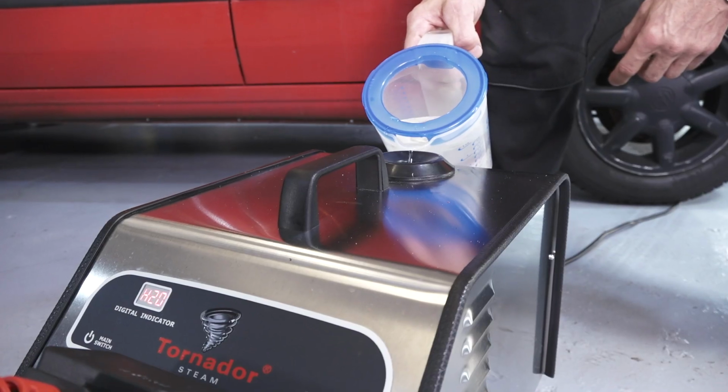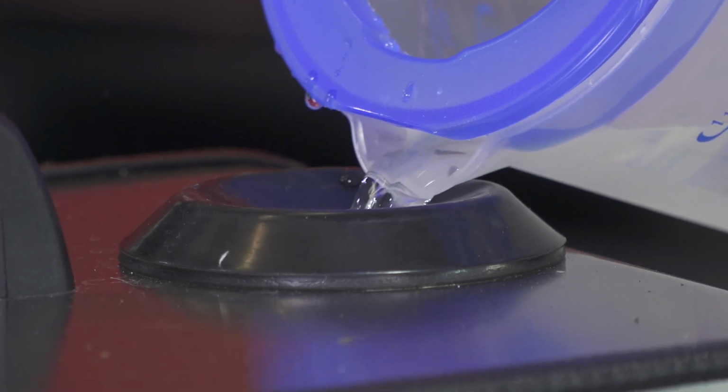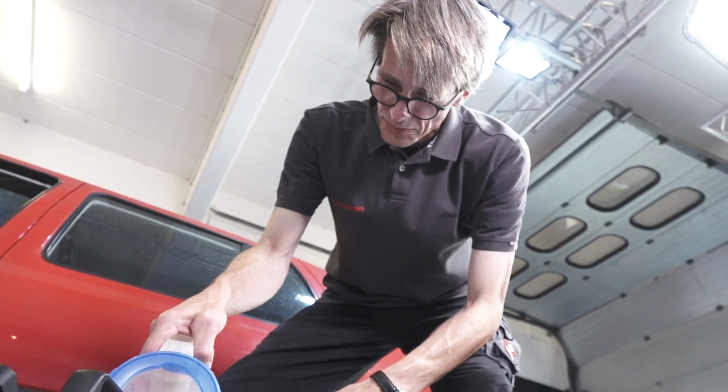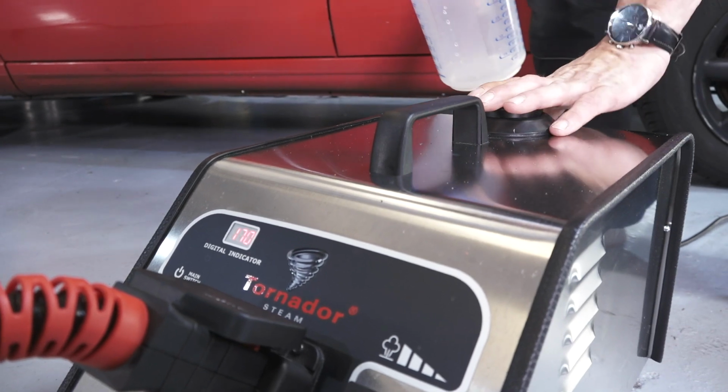The double tank refilling system allows the Tornador Steam to be refilled without any breaks. The boiler automatically takes water from the cold water tank and the cold water can be refilled at any time, whether the machine is working or not.